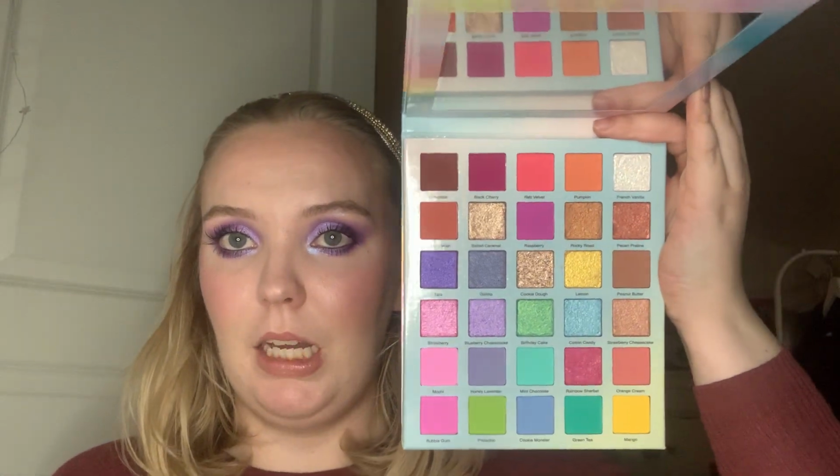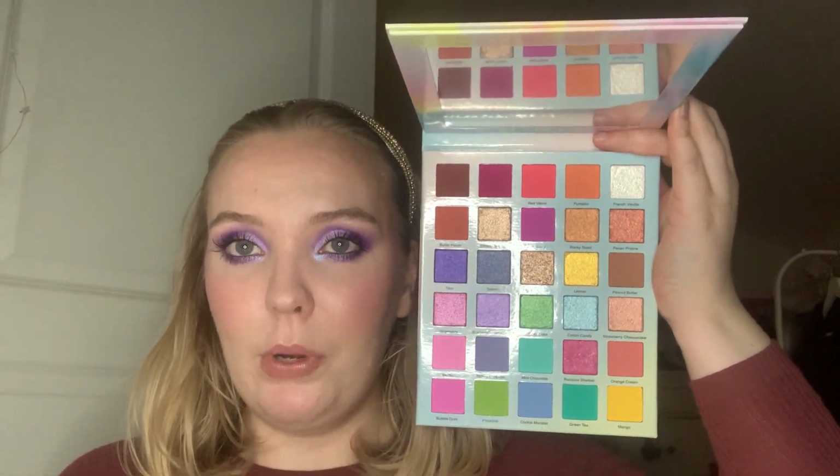The second one is the Ice Cream Dream. I haven't used this one yet, but this one is really pretty. Absolutely love this one. Really fun colors in here, and I picked these two up because this one is more pastel, this one has more of the darker ones. These two are a good combination, in my opinion. And the packaging is fun. So that's that one.